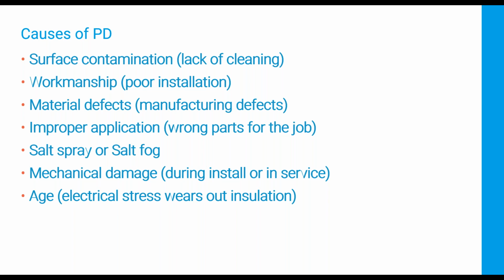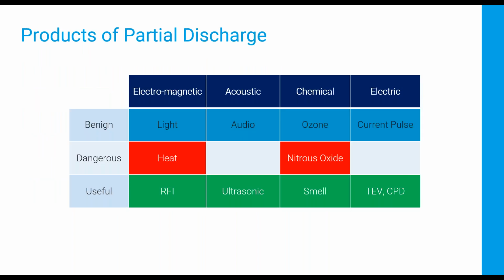Certainly age could be a problem. So you have a basic list here of different things that might cause partial discharge. Now I'm switching gears. Put the hat on as if you're going to design an instrument to detect partial discharge. In this chart, let's talk about what the symptoms are, or what we are going to measure in order to detect partial discharge.